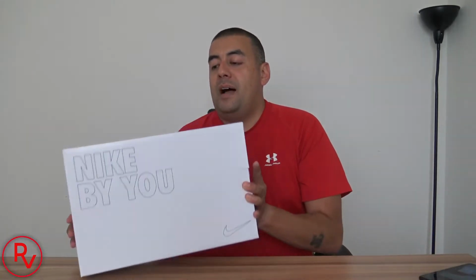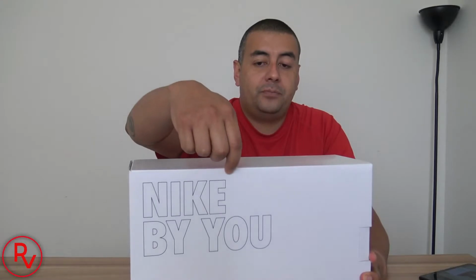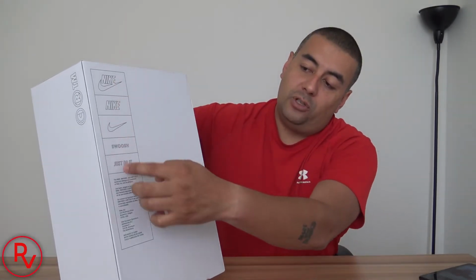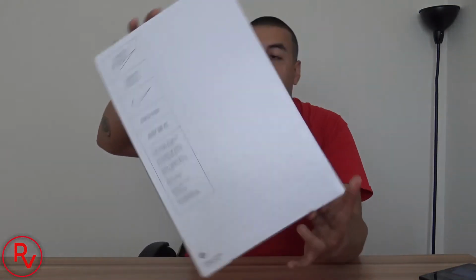When you get the box, right out of the original box that comes in the brown packaging box, right on there it says Nike By You. So you guys can take a look at that. The box on this specific shoe is white. I'm not sure if other shoes come in a different color box. There's the Nike emblem there. It says swoosh on that side right there. The bottom you have Nike multiple times. The swoosh, just do it. Kind of just like your regular boxes usually do.